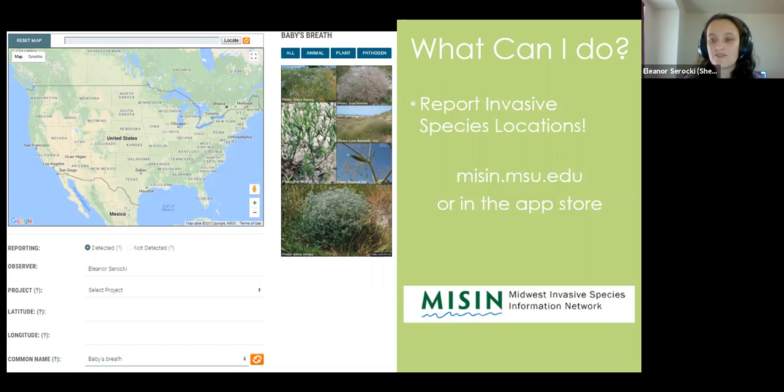This is through the Midwest Invasive Species Information Network, which is a program through MSU. You can download the app on your phone or go to the website, and it basically allows you to say, hey, I saw this problem right here. If you're on your phone, it uses your GPS. You can take a picture of it, tell me how much there is, and then that information goes into a database. You can also use this to see, hey, what's lurking around my house? What should I be keeping an eye out for?